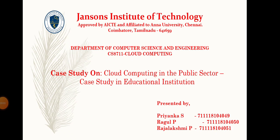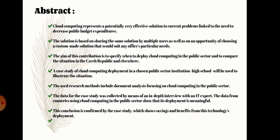Welcome to this case study on cloud computing in the public sector, for example, in an educational institution. This case study is being presented by Rahul, Priyanka, and Rajalakshmi, and let's get started.